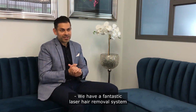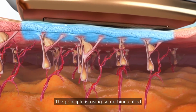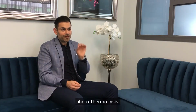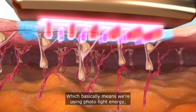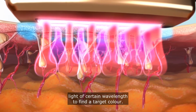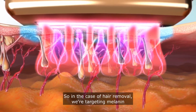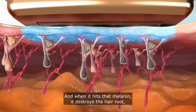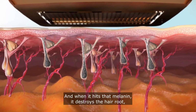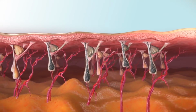Fantastic laser hair removal system at Perfect Skin Solutions. Laser essentially is a wavelength of light. The principle is using something called photothermolysis, which basically means we're using photo or light energy, light of certain wavelengths, to find a target colour. So in the case of hair removal, we're targeting melanin, which gives us the pigmentation in our skin. And when it hits that melanin, it destroys the hair root, the follicle, and then the hair falls out and it won't grow back.